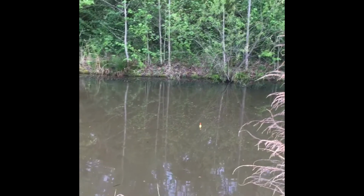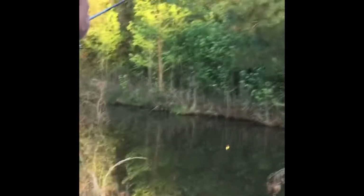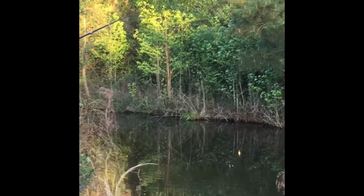You may have caught the only fish in this pond. Sure. Okay, now I got it. I saw a pretty big one jump over there, so hopefully I can catch him. Of course, brother. We might get some good footage of me standing in this ant bed.